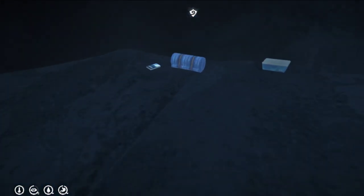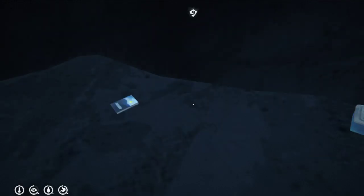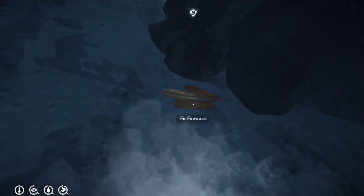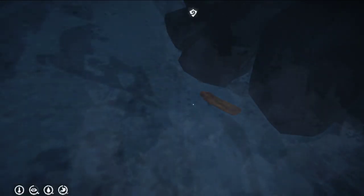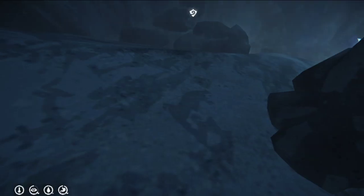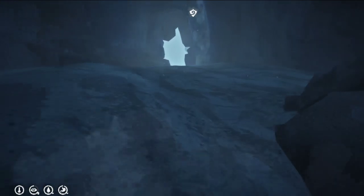I wonder what condition that thing is at. Use this. 77%. It's only a kilo. Let's take it. I don't like carrying a sleep bag around. It weighs me down. I might have to drop some gear. Yeah, we're a mite heavy, but I think we're just gonna go over here by the door.